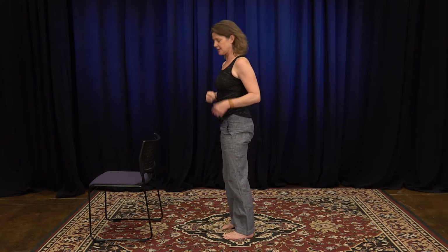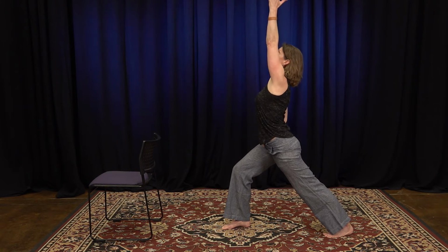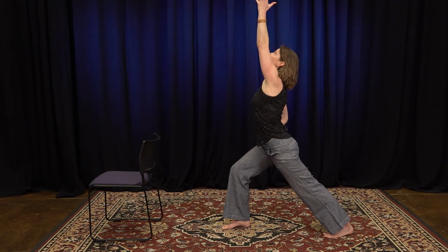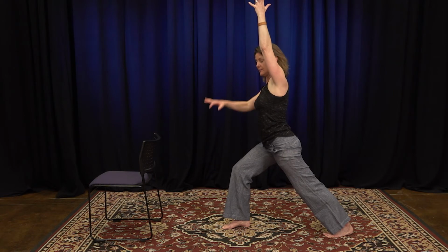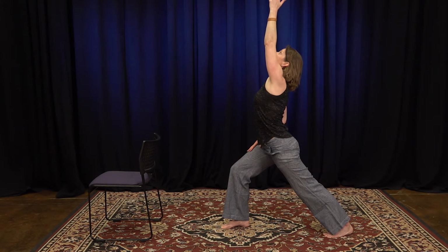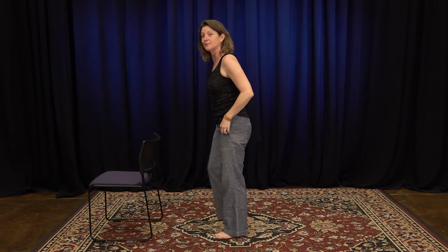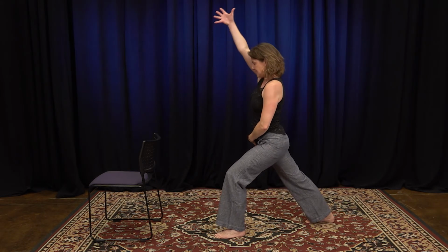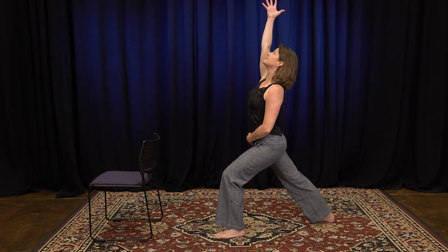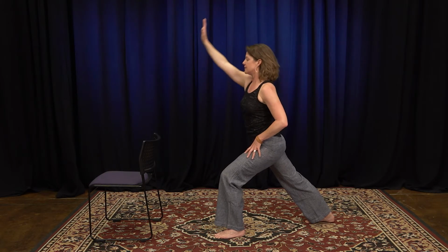Okay, so back to the first side, left arm up, left foot back. Take a breath. As you bend forward into your front knee, really press down into both feet. At the end of a long exhale, step it forward. And one more time, we'll change sides. Right arm up, right leg back. Fill your chest with breath. And at the bottom of a slow exhale, you're gonna step forward.